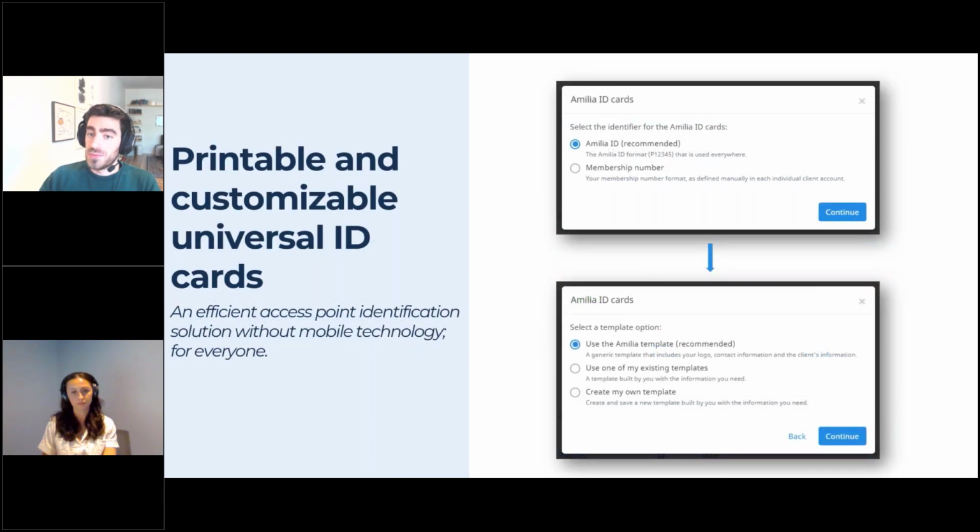Soon it will be possible to print Amilia identity cards. They can be found in the same place as those available in the membership section. This allows administrators to print cards for any customer. And that's a perfect solution for your customers who do not have access to mobile technologies and do not use our app to sign in, but to check in to your facilities. We also threw in a neat little improvement. You will now be able to upload your own designs for both membership and identity cards.